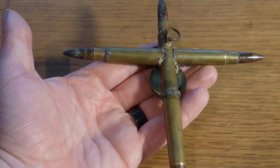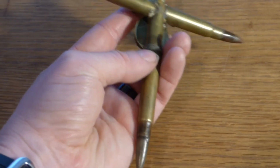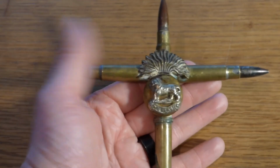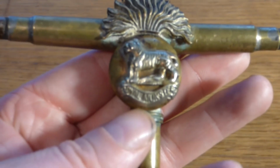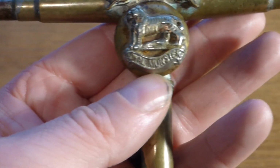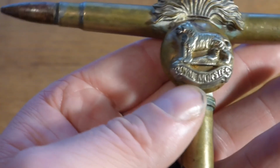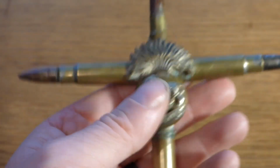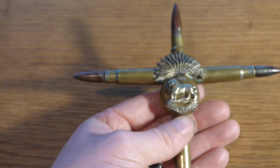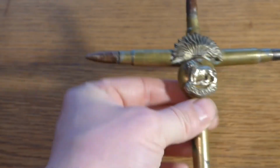So it's a very plain little thing. I have no idea how they made it, how they soldered these things together. They're actually .303 rounds, with a cap badge in the centre. And I don't know if you can see the scroll, if it'll focus. It actually says Royal Munster. And it's the Bengal tiger with the standard Fusilier cap badge.